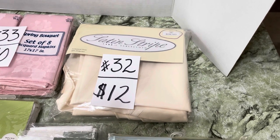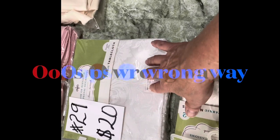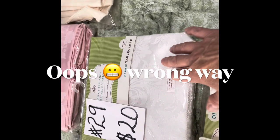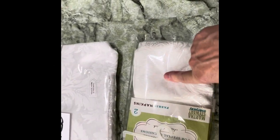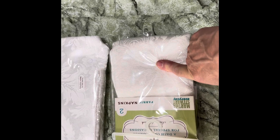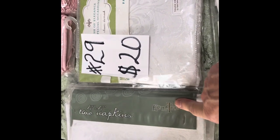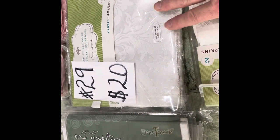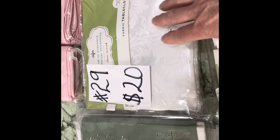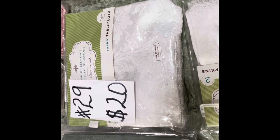These are brand new in the packages, guys, just so you know. Next, I have a beautiful Martha Stewart white damask tablecloth. Again, it is a 70-inch round. In this package are 4 napkins, and then I have an additional 4 napkins here that are the same pattern. So in total, you will get 8 napkins and the tablecloth for $20, number 29.